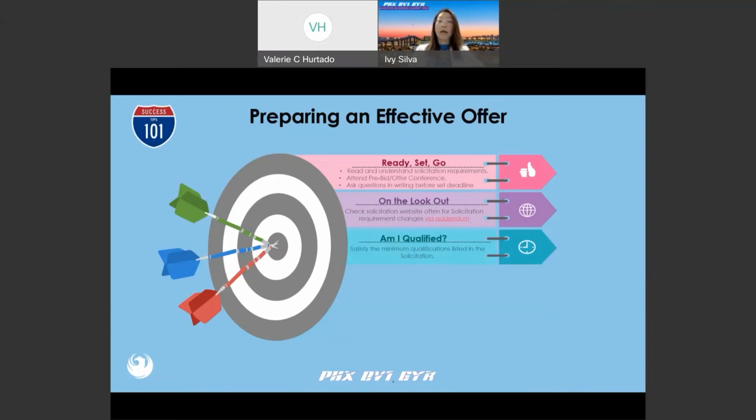The third tip, am I qualified? Earlier, when we were reviewing the instruction section, there were two mandatory requirements, the minimum requirement and the pre-award requirement. Before you dive in to prepare your offer for a solicitation, you may want to first review the mandatory requirements outlined in the solicitation document to make sure that your company has met all the requirements outlined as mandatory.